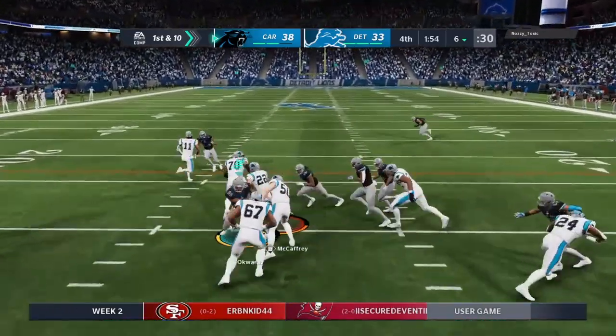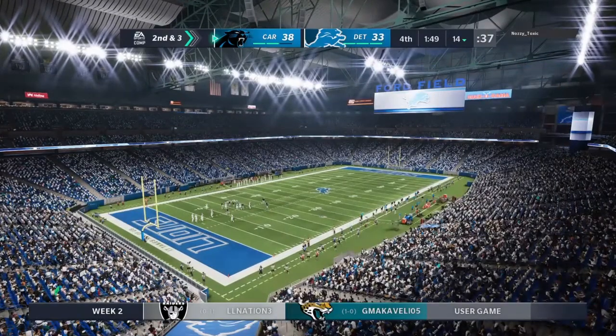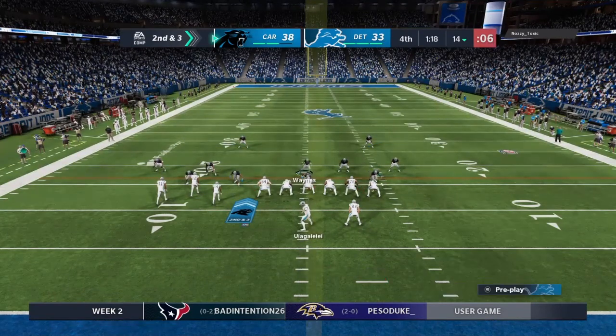The drive begins with a run by McCaffrey. It's a 7-yard carry to set them up with a 2nd and 3. But they picked up a little bit of yardage there, and now, in this situation, should be in no hurry to run a play really fast. Let the clock wind down.